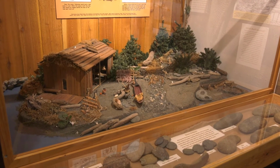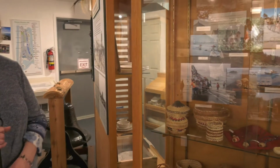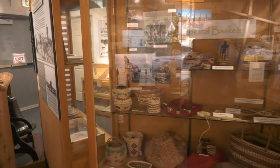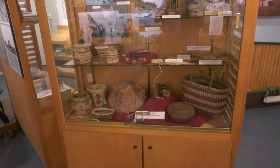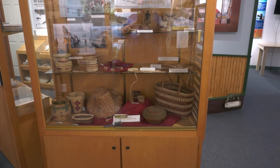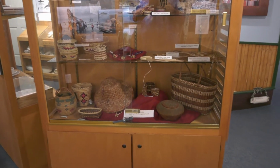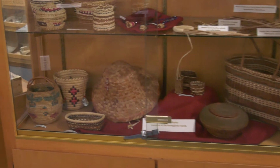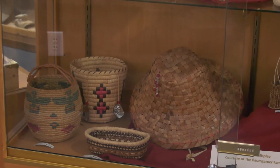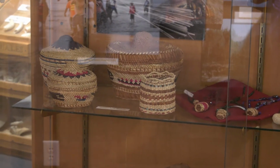So that's pretty nice. And then as you pan around behind over here, people will remember that we had quite a nice basket collection from the tribal folks here, and so we still have that. It's displayed a little bit nicer with some more interpretive labels on it, but that's still a pretty impressive array of our coastal native peoples and their basketry.